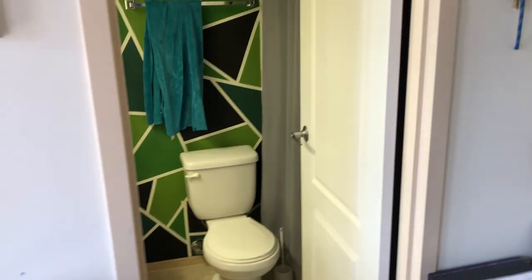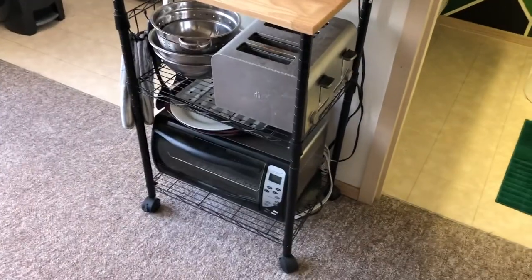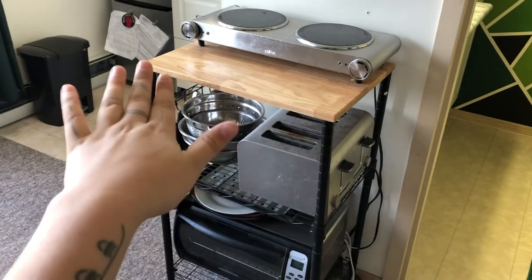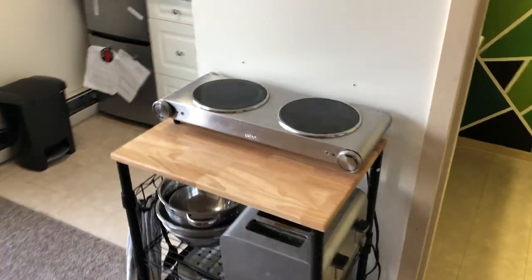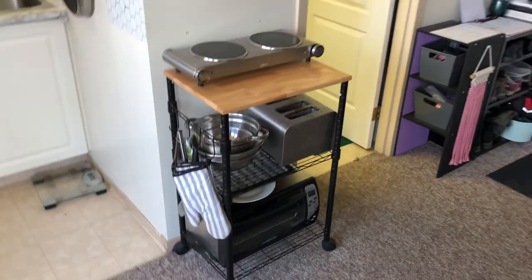So that's usually a priority of mine whenever I move into a place. That's really important for me. And then, moving next to the bathroom, I have my kitchen area. I bought this little kitchen island from Walmart, and it holds my utensils. I just have a little hot plate because my apartment doesn't come with an oven or stove.